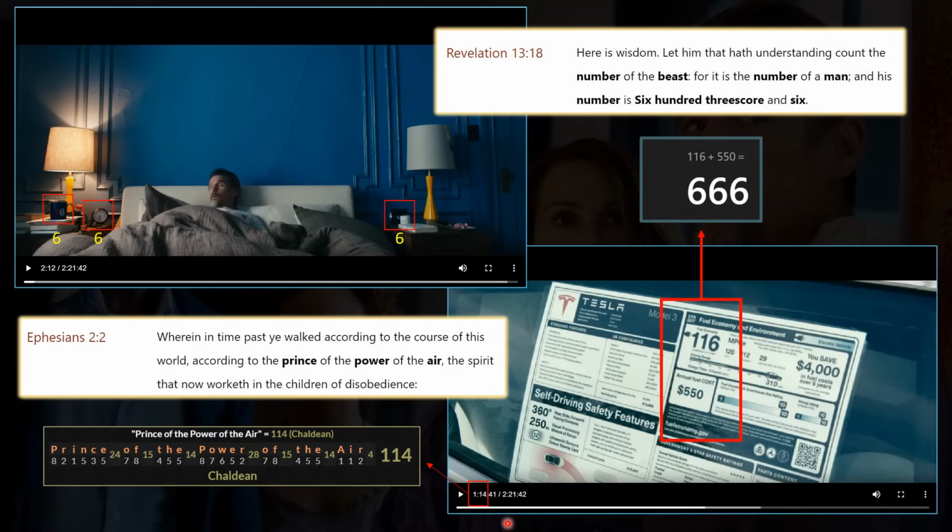So we see here at 1 minute and 14 seconds. The 114 is really a big reference. It's tied in Chaldean to Prince of the Power of the Air, which sums to 114, and that reference is again another reference to the devil.